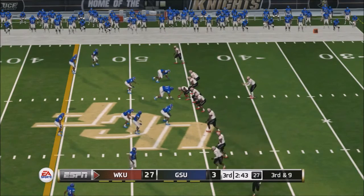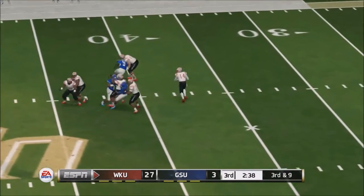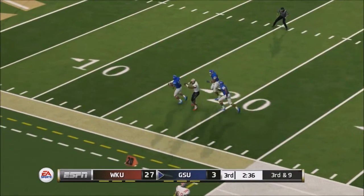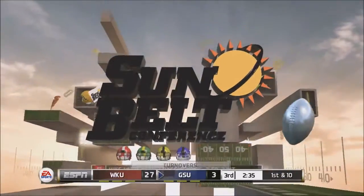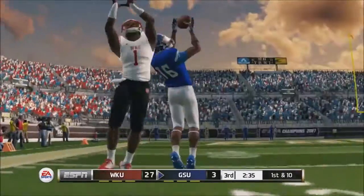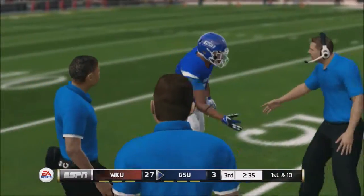They spread the field in the gun with five wide receivers. He airs it out. Picked off. And that's exactly what they needed, Brad. Somehow to get the football back to their own offense. They need points on the board, and they need them in a hurry. And that turnover could help them out.